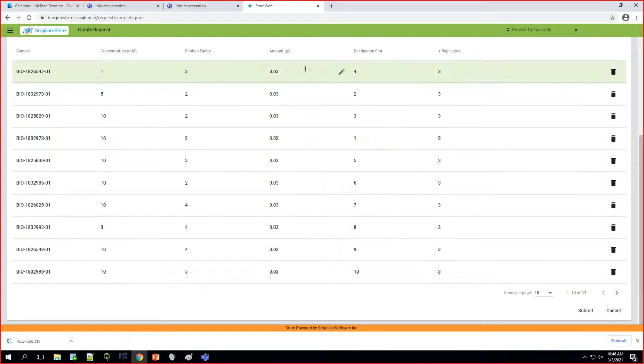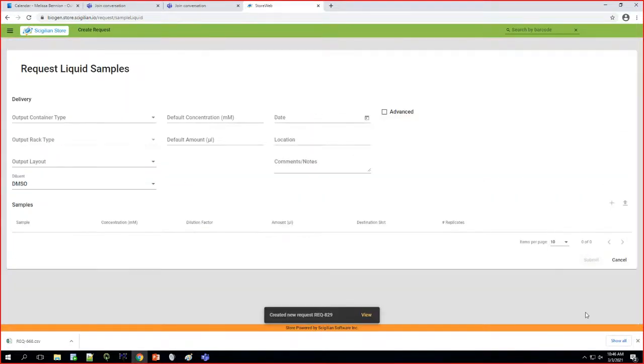Okay, so we are ready to submit this order. So I'm going to click submit here. And what's going to happen is it's going to assign a request number. So we're going to follow request 829 through the system. Okay, what I'm going to do now is change my hat. I'm no longer the assay scientist ordering the compounds. I'm now the sample manager.